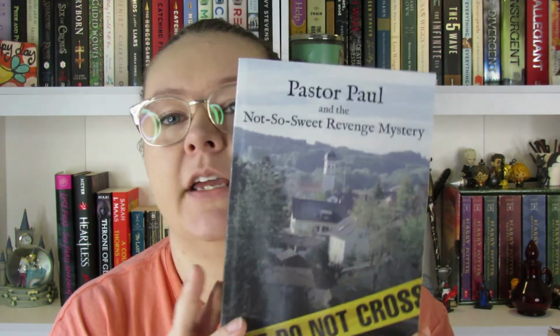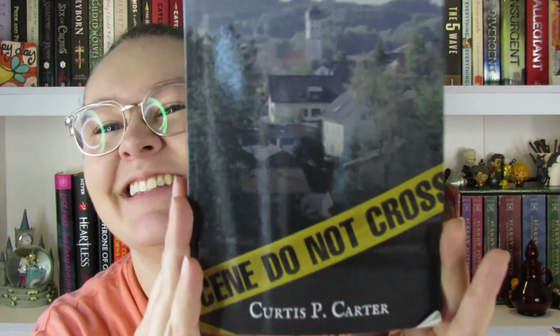The next book I have is Pastor Paul and the Not So Sweet Revenge Mystery by Curtis P. Carter. So this follows, apparently, did I even show you the cover? I'm sorry. This is the cover of the book. Okay, so this follows a pastor named Paul McGill and his family. They live in rural New York. They settled down there to raise their daughter, live their best life. But by the end of the summer, all of the neighbors are angsty and upset and vengeful.